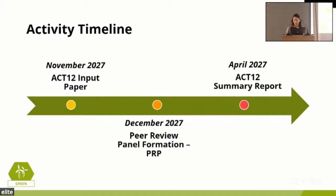And preferably, we would like to have the peer review panel formed by December 2027. So they have the time ahead of themselves to actually go through all the activities, see what each partner needs, and get a general overview of the situation that will have formed by then. So if that is formed by December 2027, which would be the ideal case, we would like the summary report to be out by April 2027.